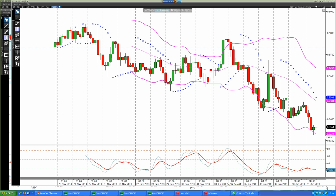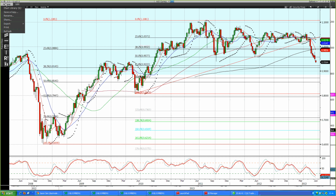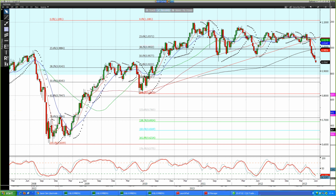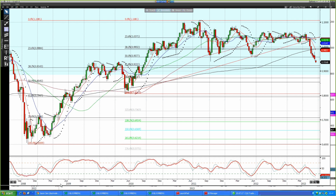Yeah, 4-hour stochastics are oversold, but hey, so what? That's not really any good reason to be piling into this one. So yeah, stick with the trend. Doesn't look very good. Where could we hope to see a low? Well, according to the fibs I've got on here, we've got 92.22, which is fairly good support, and then 38.2% retracement of that whole rally up from the end of 2008. I'm guessing that was the low 2008. Yes, it was. Okay, so we had a big old crash in 2008. That was the low, and then we had 3 years of going up.